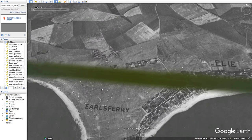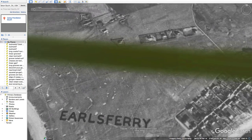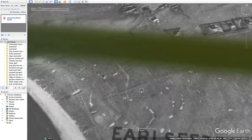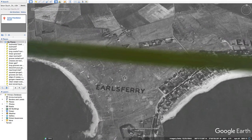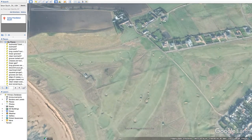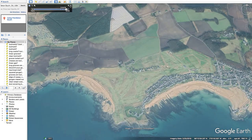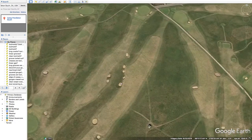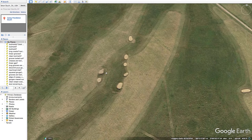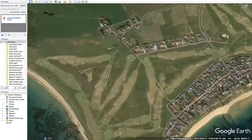I guess I could look up the history of Earl's Ferry and try and suss it out, but we see these linear ditches and stuff. Not looking good. This linear mound looking a little weird. So you may have heard me speculate about golf courses being put there to cover up these patterns. Well, that may be the case here with these. See, now these are like sand pits or something, and greens and stuff.